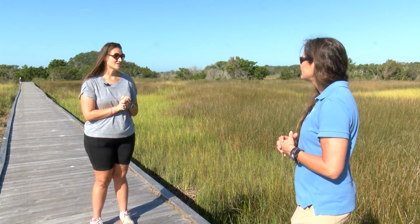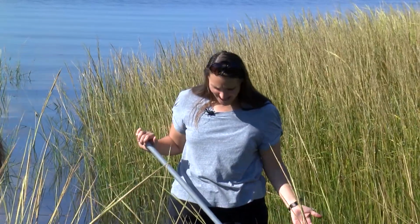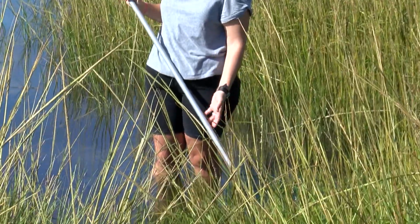Now, the salt marsh seems like it's really important. I've actually noticed something else about the salt marsh. And what is that? It's very muddy. I seem to be stuck. How come the salt marsh is muddy and not sandy like the ocean floor?